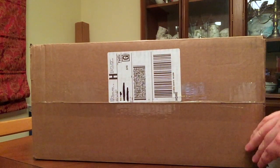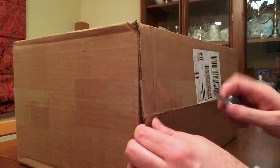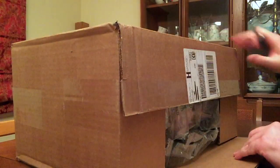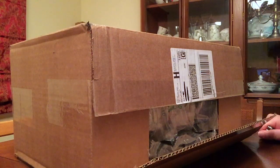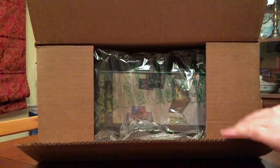I've seen a lot of posts on the Facebook group for the Fantasy Trip, in which everybody seems to have gotten the I Want It All pack that cost $110, and I was not willing to pay that much, so I paid $60 for this. Hopefully, it's still a good amount of goodies. By the way, we're using our new tripod, so we have that set up on our dining room table. This way, our camera stays steady.